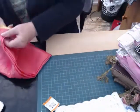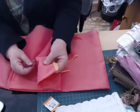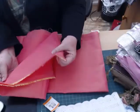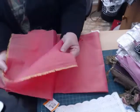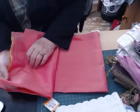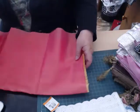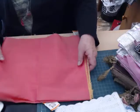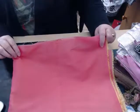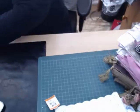And I found this fabric. I don't know what it is. I don't know what this is called. And I'm blank this morning. It's not satin, but it's something. At any rate, I thought it was pretty, and you guys would like making flowers out of it.